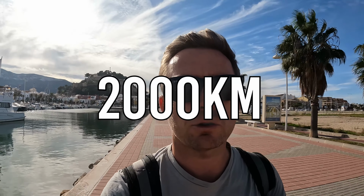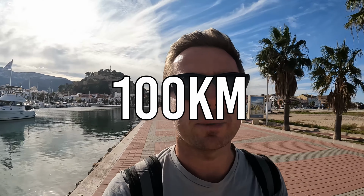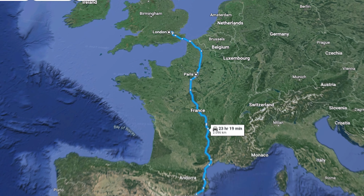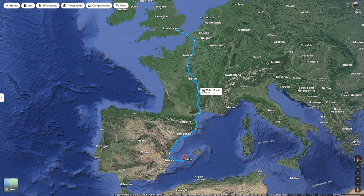So we have made it to the port of Denia. Almost 4.5 days after setting off, we are at the closest point to Ibiza on the Spanish mainland. That's over 2,000 kilometers traveled, with just over 100 kilometers to go and 2 hours by the fast ferry. I can safely say that I took the train from the UK to Ibiza.